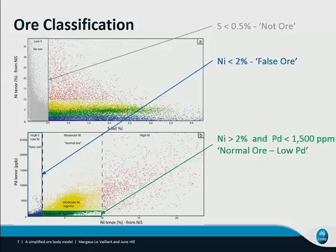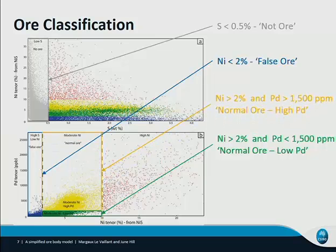Then we took this whole section here, which has more than 2% sulfur, nickel, but less than 10%, and we separated it in two parts. This, which is over 2% nickel, but less than 1,500 ppm palladium. And so palladium is a good element to represent all of the PGEs in general within the intrusions, which are all very well correlated. And then this here, which is what we call the moderate nickel high palladium ore.